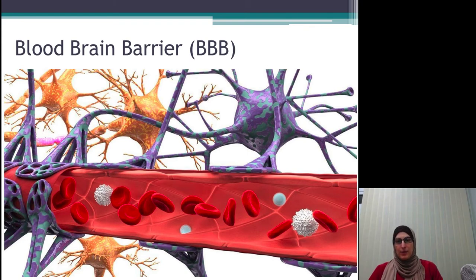The last part is the blood-brain barrier, and here you can see this is a blood vessel within the brain, and these are the endothelial cells that act as a barrier that prevents any communication between the brain and the blood that gets through. These are the astrocytes with the foot-like projections surrounding and maybe supporting the endothelial cells to act as a barrier. These are, I think, neurons, and this is the myelin sheath here.